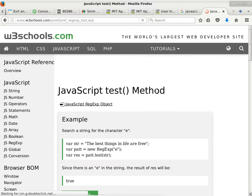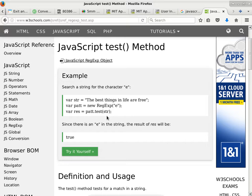So let's take a quick look at test. This is test code that shows how to use a regular expression to match something. We have the string that is being tested, which is "the best things in life are free". And the pattern that we're trying to match, which is a regular expression, is simply e. So what that means is we're just trying to match e. Is there an e in the string "the best things in life are free"? And the answer is yes. Okay, so res is just the result. When this is all done, res would have a value of true. Which hardly describes why we need regular expressions.